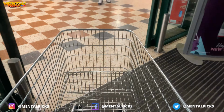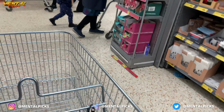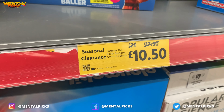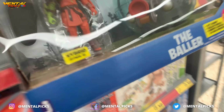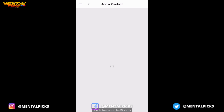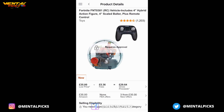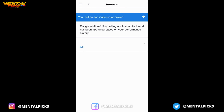Shame that Morrisons don't have personal scanners in store, so we cannot scan everything properly, but sometimes you can catch great deals on the shelf itself. Yahoo! Just look at that. £10.50. Okay, what do we got? Fortnite. Let's scan it with the Amazon app and see what it's showing. Selling for 35. Okay, one issue, required approval. Let's try it.